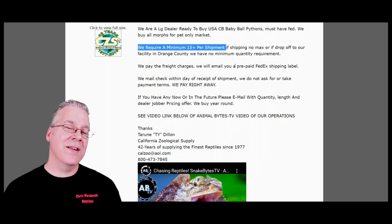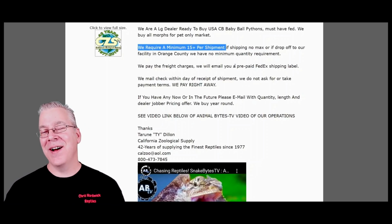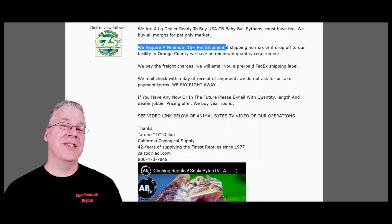I've actually seen some people who wholesale through some breeders. They'll take all their hatchlings and just ship them to one of these big breeders. Of course, they'll have an agreement, and then the breeder will figure out how much it's worth and just send you a check.